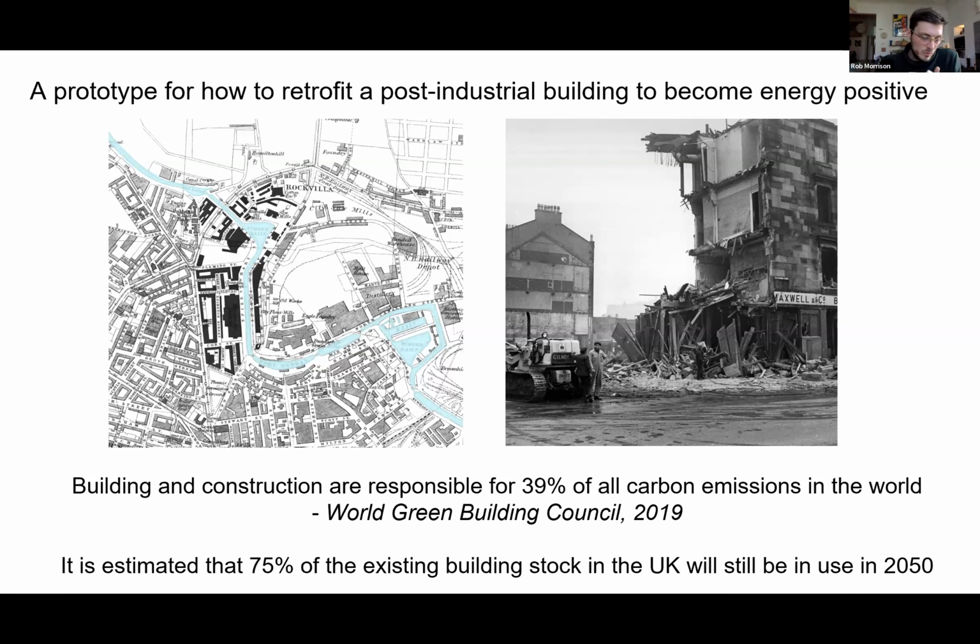So often in Glasgow and in other parts of the UK, it's cultural, social, or arts organisations who inhabit these types of buildings. What's super important is that we start to learn how they can become assets rather than liabilities. And for us, it was the idea of how to use this building to create a prototype of how post-industrial spaces can become energy positive.